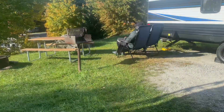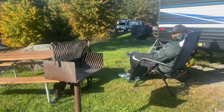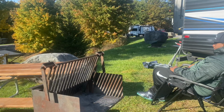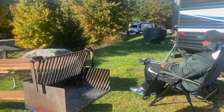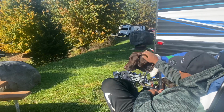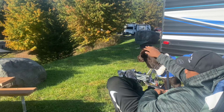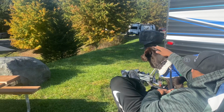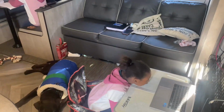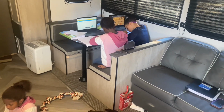It's really nice. One thing I love to do is to relax in the sun and just look off into the distance and to the horizon and just see nothing but woods and nature. It's one of the greatest experiences I've ever had. Just being out here with my pup, just relaxing. The weather is perfect. It's not too warm. It's not too cold. It's just nice and relaxing. I can do this every day. I can't wait to retire. Three more years.